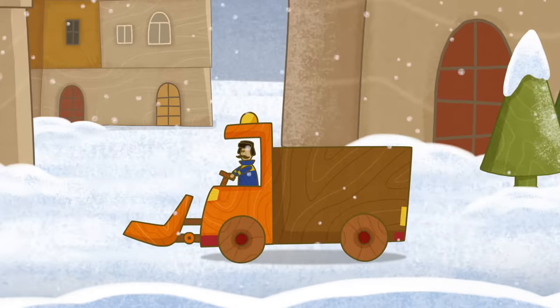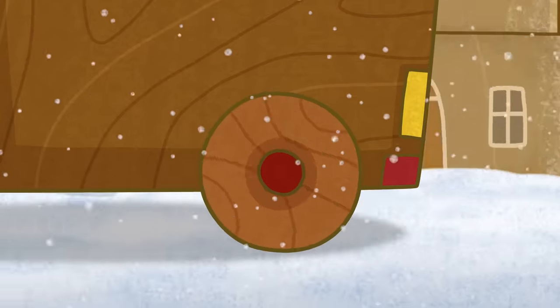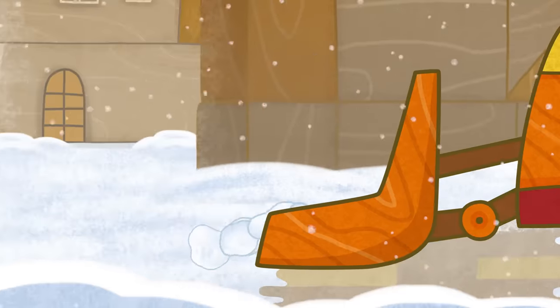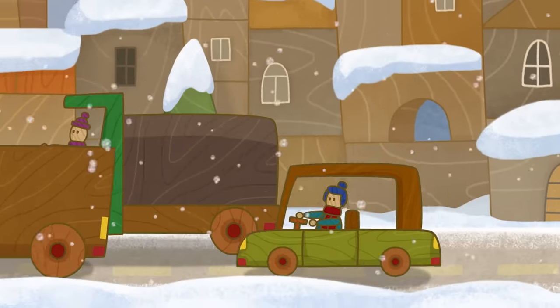The snowplow is a vehicle that removes snow. It has big wheels so it doesn't get stuck in the snow, and a great big plow to push snow aside.